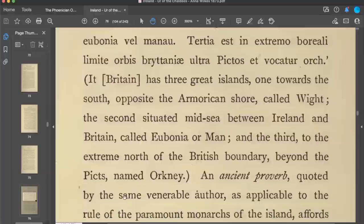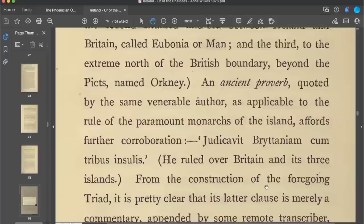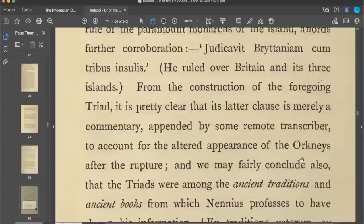An ancient proverb quoted by the same venerable author as applicable to the rule of the paramount monarchs of the island affords further corroboration. Judicavit Britanniam cum tribus insulis: he ruled over Britain and its three islands. From the construction of the foregoing triad, it is pretty clear that a later clause is merely a commentary appended by some remote transcriber to account for the altered appearance of the Orkneys after the rupture.